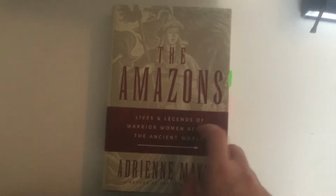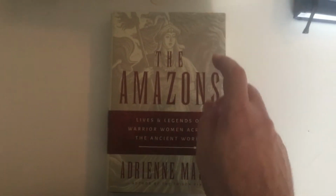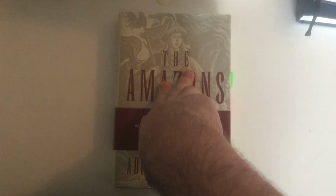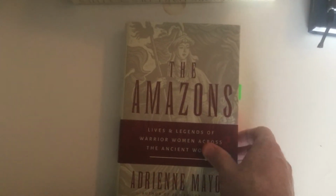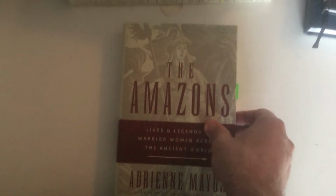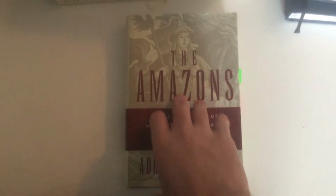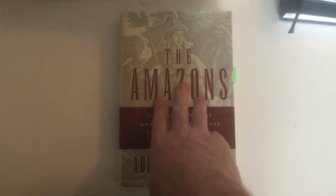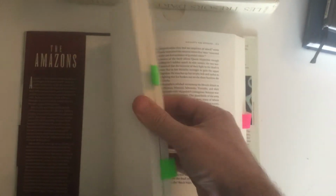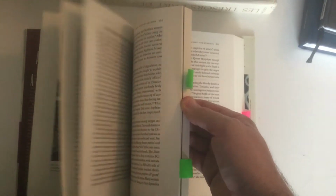Okay, so this one is a fairly recent one, I think 2015 or something, by Adrienne Mayor, who you may know as a popular author in the archaeology sphere. It's sort of popular history. I think this one is the most useful as a collection of material. It's written kind of repetitively, but again, it has some nice material visually.